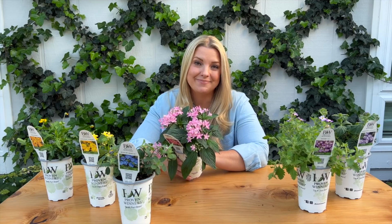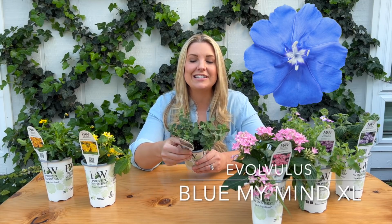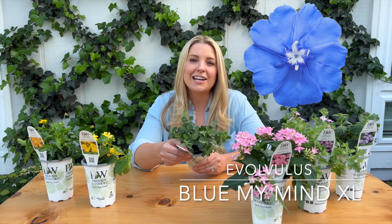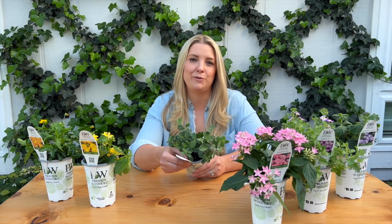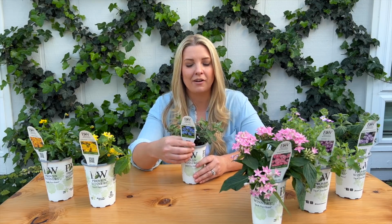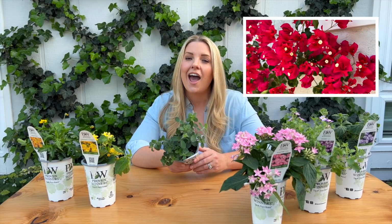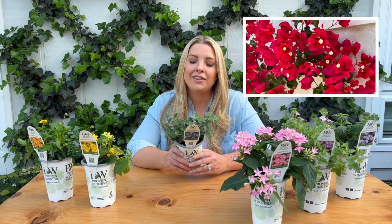Okay, last but not least, I have Evolvous Blew My Mind XL. I am so excited about this. This is a dwarf morning glory that is a true blue bloom. It is going to pop against all the other flowers in my garden. I am planning to plant this in my backyard right in front of my Barbara Karst bougainvillea. I'll put a picture of my Barbara Karst bougainvillea so you guys can see the color of that. And I just think the blue blooms on this Blew My Mind XL is going to be so beautiful. I'm so excited for it.